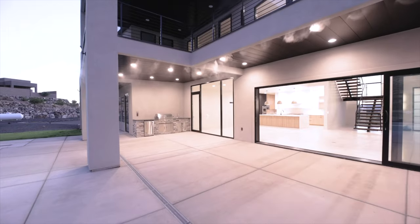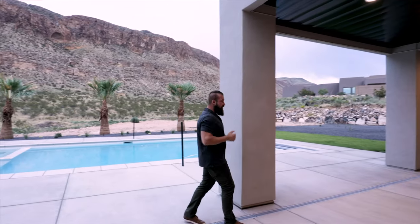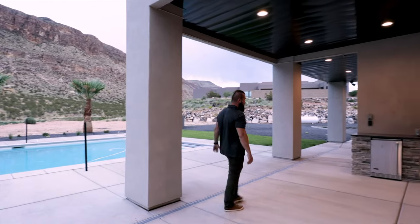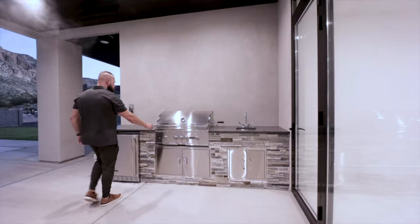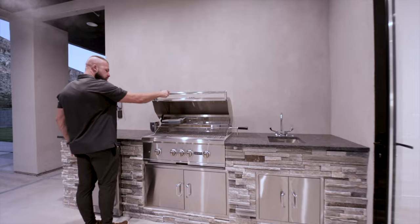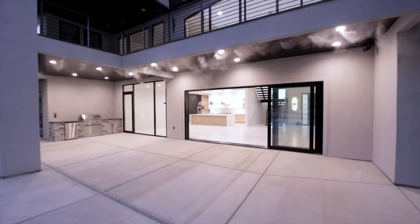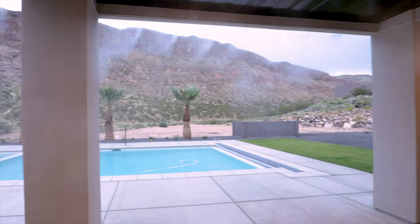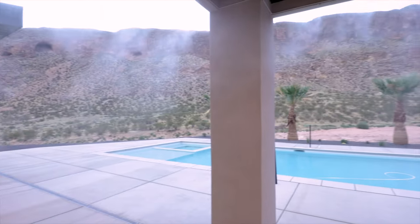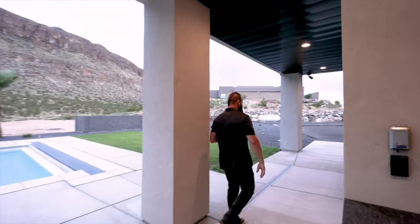This back patio is also incredibly functional because right off your dining, you have your outdoor kitchen with built-in Coyote barbecue grill with rotisserie, as well as a refrigerator, sink. Directly back here is a switch for the misters that allow you to stay cool on hot Southern Utah summer days. While we're here, I'd also like to show you the back of the property.